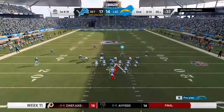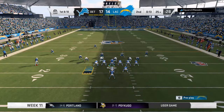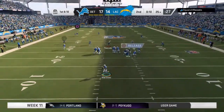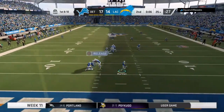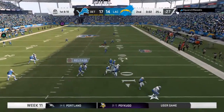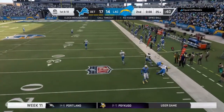The Charger drive about to get going. And with time quickly fading here in the second quarter, not sure how aggressively, offensively they want to play this. I think we'll find out just how much they trust their guys in this situation if they decide to take a shot. Flushed out right. We ain't giving them nothing today. They still can't get it. He's going to take off with it.